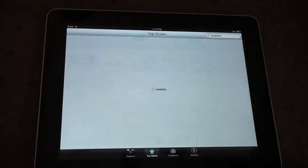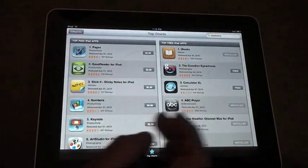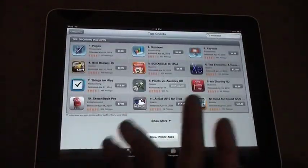And then you have staff favorites. You have your top charts, which shows you the top applications for iPad, top paid, top free. And then you could just pretty much sort them.